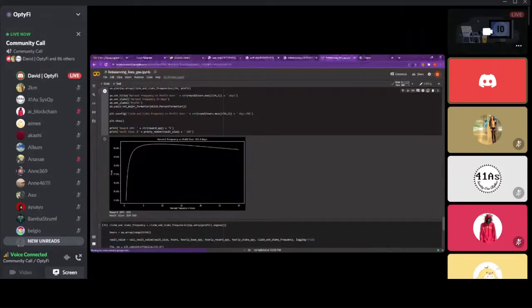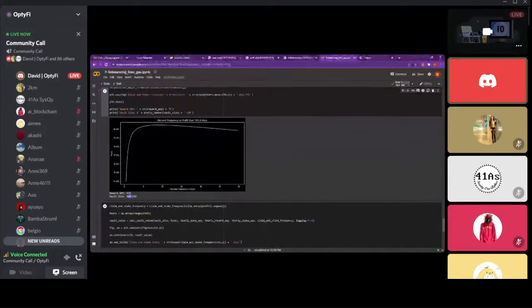So in this case, I set the reward APR to 65%. It's a little unrealistic, but I just wanted to put a number that would show the curve very visibly, and this is for a $1 million vault. So something pretty close to what we're going to have soon, hopefully.